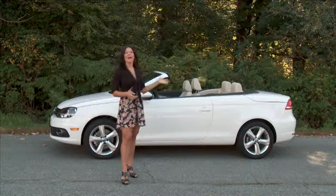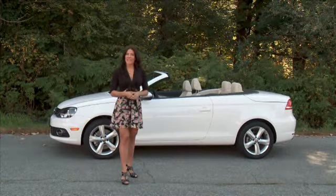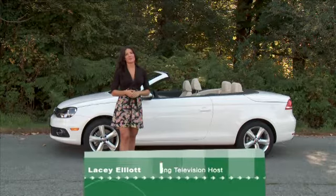Here's a little number that we haven't seen before on Driving Television. And since it was refreshed for 2012, we thought we'd take it for a spin. If you're looking for a retractable hardtop convertible, then the Volkswagen Eos might be for you.